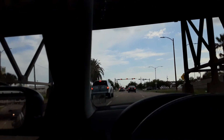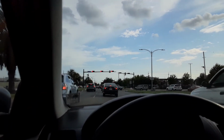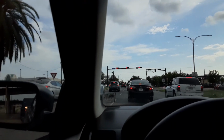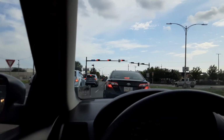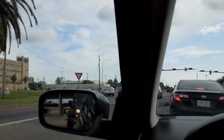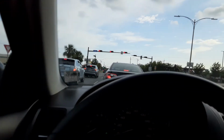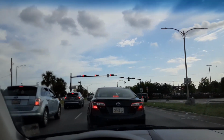Someone's getting on it. Alright, I think we're in Mid-City now. By Xavier. Okay. Because as soon as I came under that bridge, it went pretty downhill pretty fast. I'm at the light at Dixon.